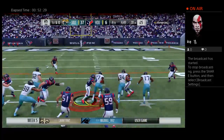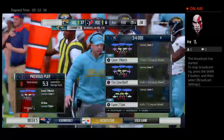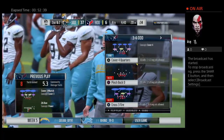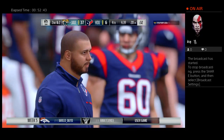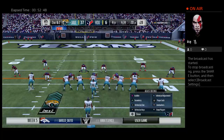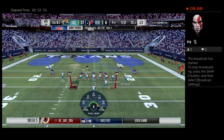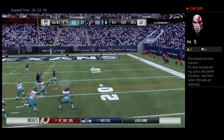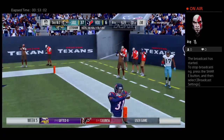Here's a give to Fournette. And he's going to bring this one down to right about the 20-yard line. 8 yards on the pickup, and now they'll have some options on 2nd and short. They'll look to throw here. And that will be caught, but out of the end zone, says the field judge.